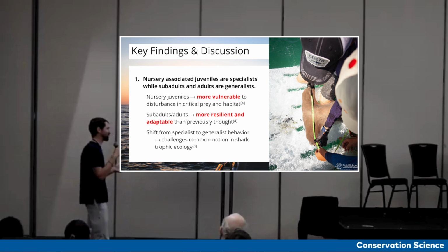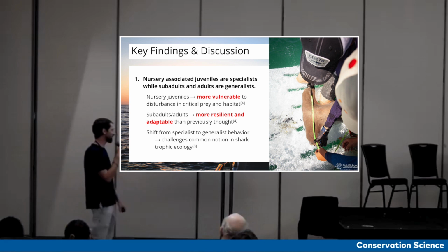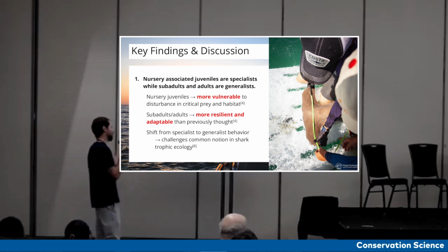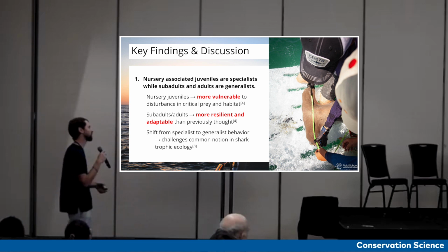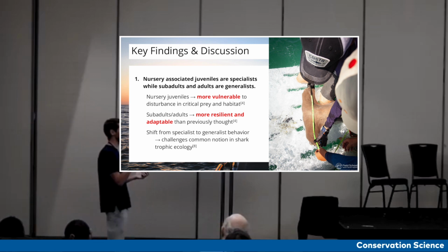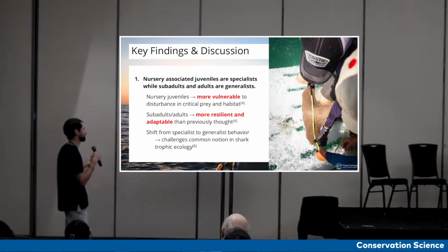Remember, this is a species that is widely regarded as being extreme specialists. Additionally, we see that shift from specialist to generalist behavior. This is actually the opposite of what we normally expect to see in sharks. We expect them to grow in specialization as they grow larger. As they get bigger, they get better at hunting, they get better at finding their optimal prey source, and they get better at overall behaving like sharks.